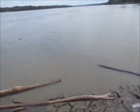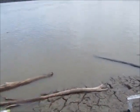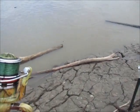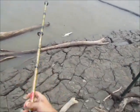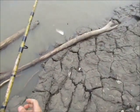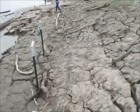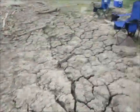I think it got off. No, it's still on there. Oh yeah, it's a drum. Hey, it's a fish though, right? Might want to dip net him almost. All right, folks, I got my second fish, a drum.